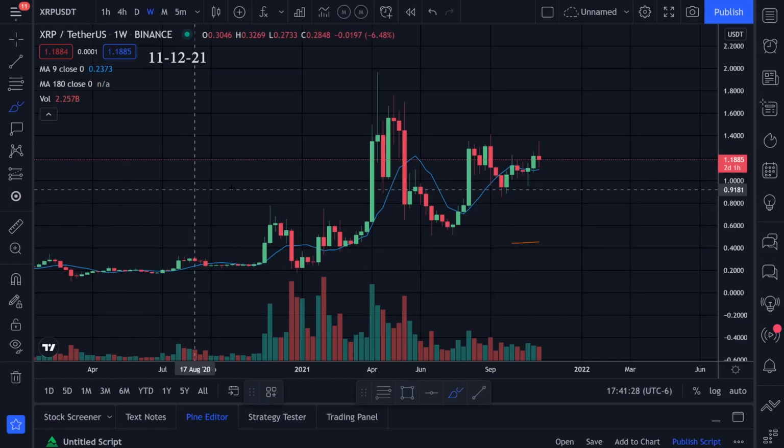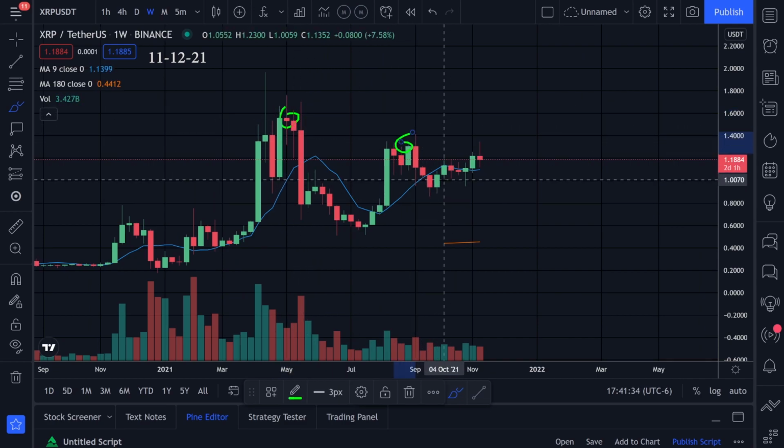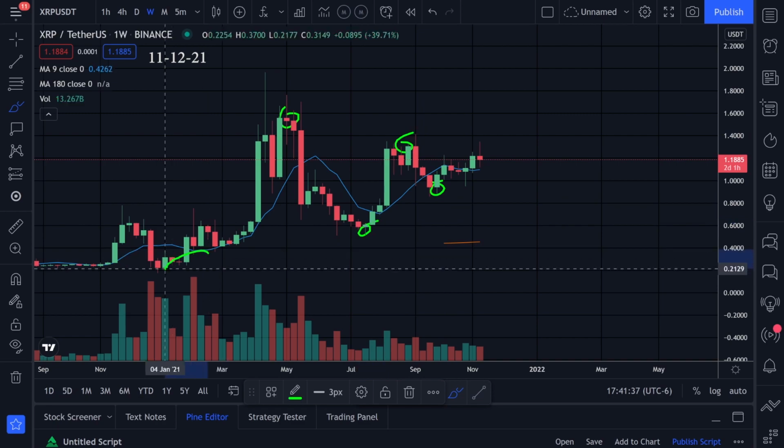Let's take a look at the chart action for XRP. Alright, so here's what I'm looking at. We're on the weekly time frame, and we have resistance right here, resistance right here. We have support right here, and support down here.